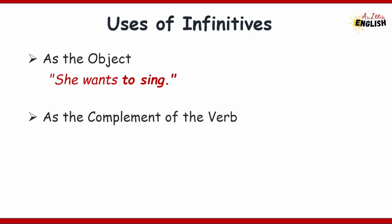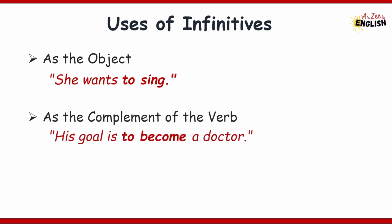As the complement of the verb. For example, his goal is to become a doctor. Here the infinitive to become serves as the complement of the linking verb is.